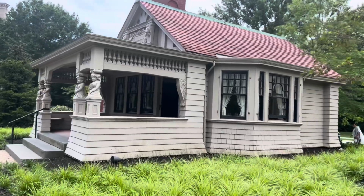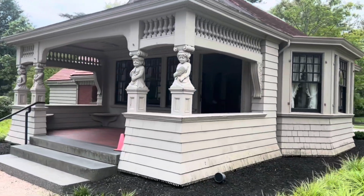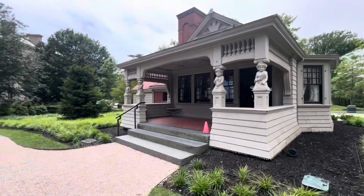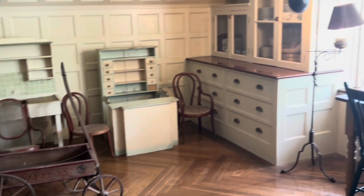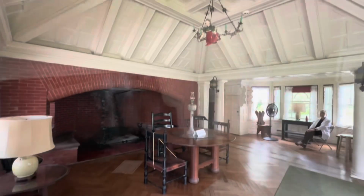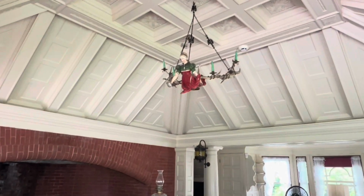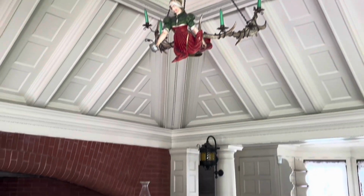This adorable children's cottage was used as a play area for the youngest Vanderbilt child, Gladys. Can you just imagine having this entire little playhouse all to yourself? Of course, I'm sure there were plenty of nannies to keep her company as she played.